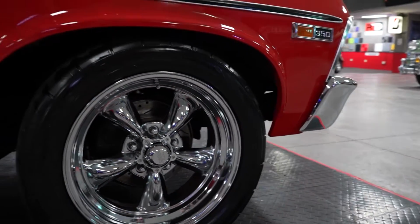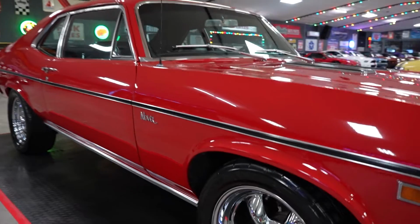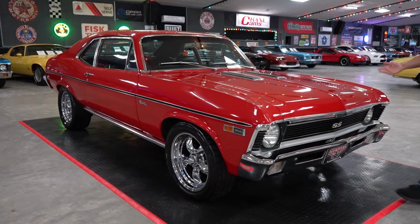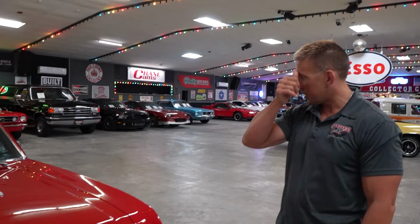The paint on this car is real nice. Chrome on the front bumper, rear bumper, real nice. The American Racing wheels look to be new or newer. Interior's in pretty good condition. Looks like a newer headliner. Does have one mirror mounted on the driver's side door.